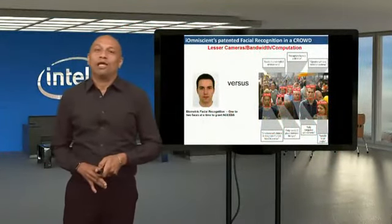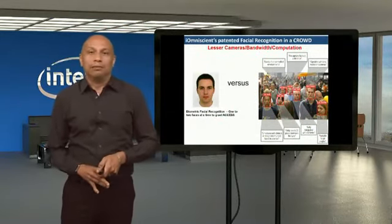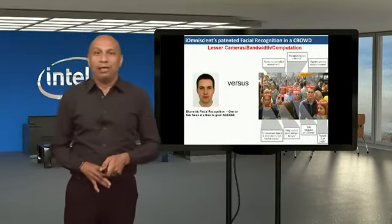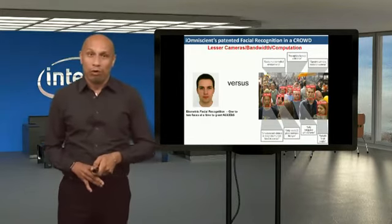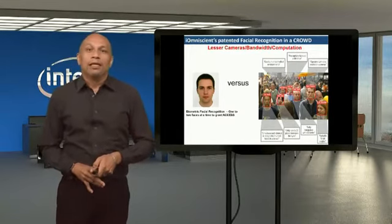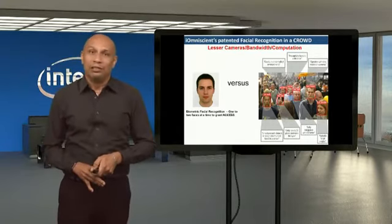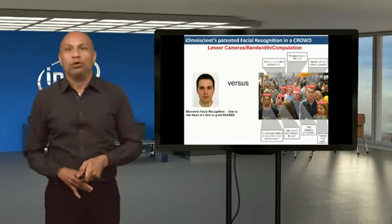iOmniscient's strength is being able to recognize faces, 75 faces to be exact, give or take, in a crowd with non-cooperative individuals. We can track each face and take the three best images of the same person to create a 3D model to understand the depth of the faces. Even if the face turns at a wider angle, about 30 degrees in any direction, we can still know whether this person is John Doe or John Smith.